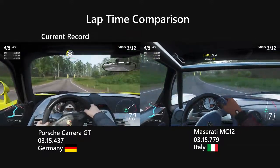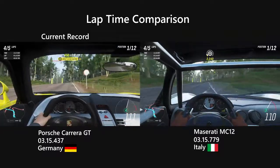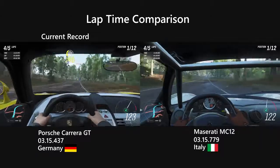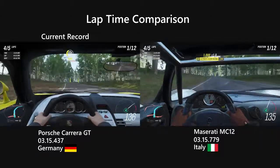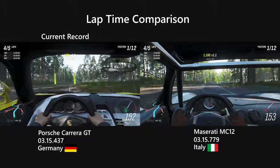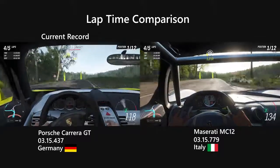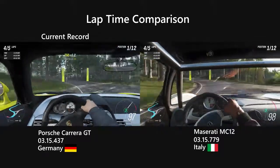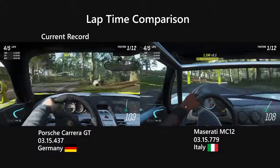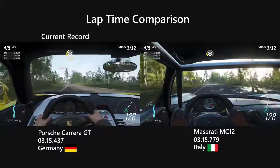And still ahead as we make our way into the forest section. Carrera GT looking like it's hanging on to just a little bit more speed than the Maserati. But the gap is closing, it seems. Getting quite close now. Coming in towards the end of the forest section, Carrera GT making light work of those corners, though.